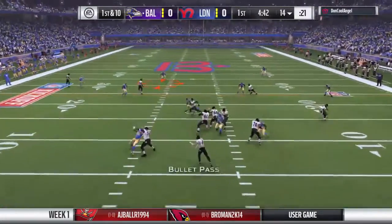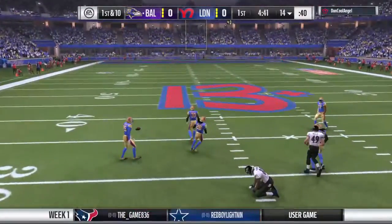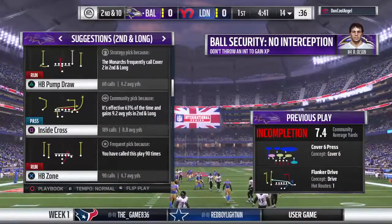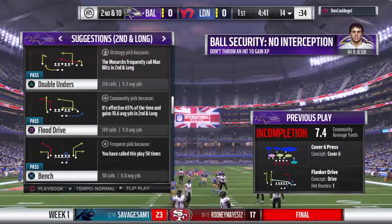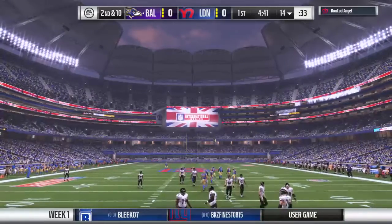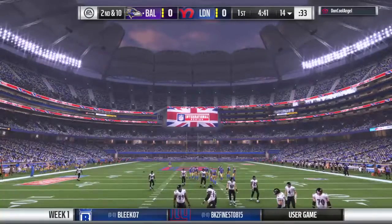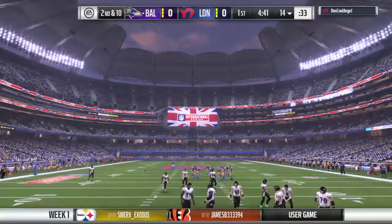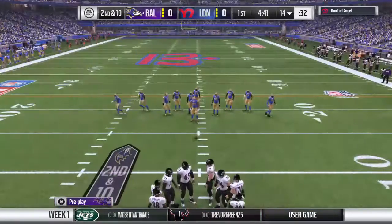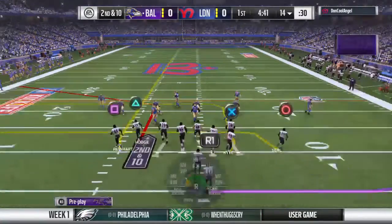Trying to shake off the interception from the last drive. He'll look to throw. And let's look defensively at the starters. Dante Hightower is a guy who can play the run with the best of anyone in the league, but he'll fool you a little bit in pass coverage. Not so bad there as well. Second down now after the incompletion.